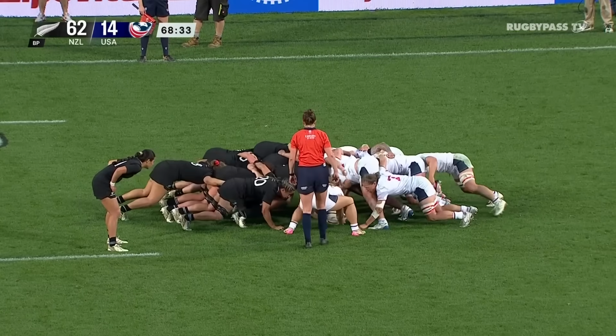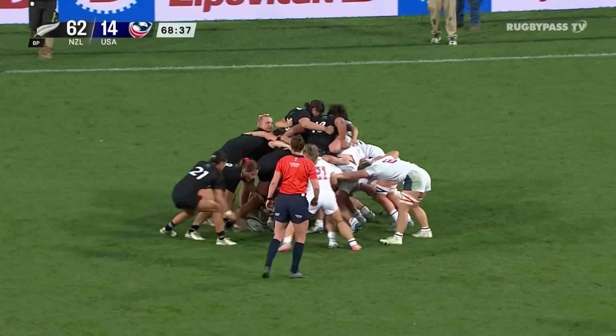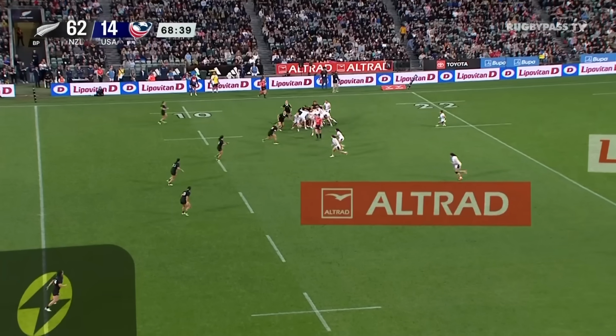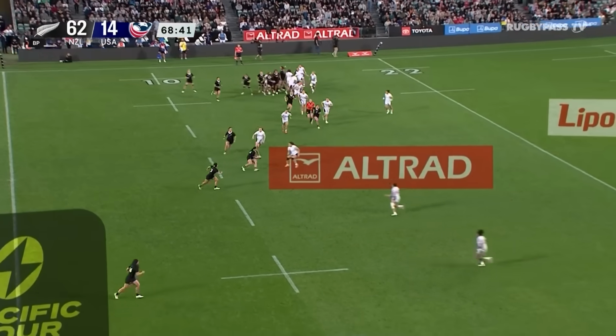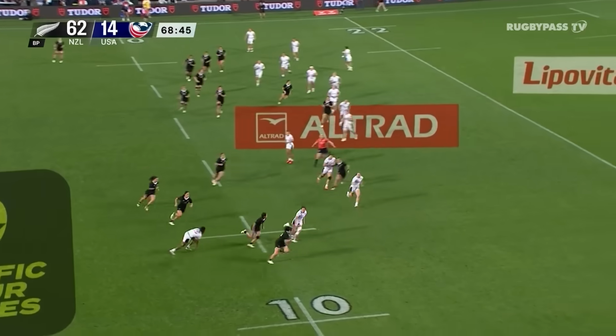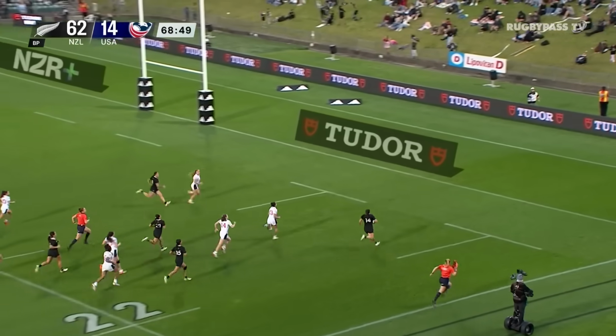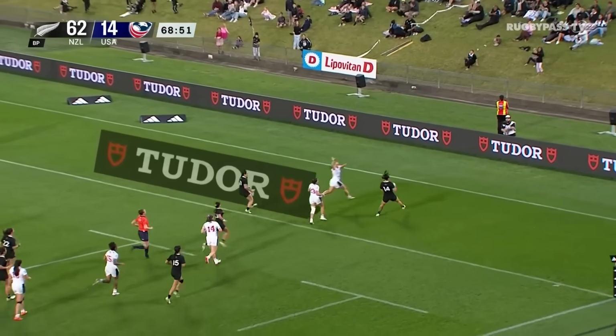They needed to win this match by 25 points. And they certainly look like they're going to do that as they walk over the top of this USA scrum now, and Joseph clears away for Sylvia Brunton there. Here's Woodman-Wickliffe, through. She's got space here. Portia Woodman-Wickliffe to become the all-time leading try scorer in Black Ferns history.